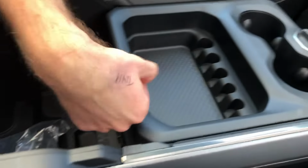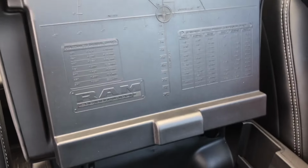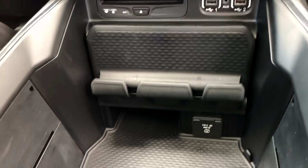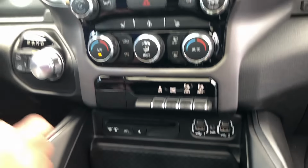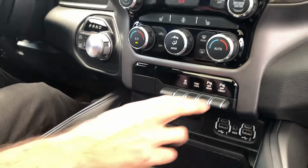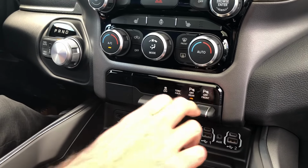Okay, so check out this console here. It's huge. So you can configure it however you want. It's pretty deep back here. Look on here, these measurements on there. Very nice. So you can also get an available wireless pad right there to charge your phone. I'm just gonna shut the music off. There's another power source in there. More inputs. This one even has a CD player. Parking sensors on the back and on the front.